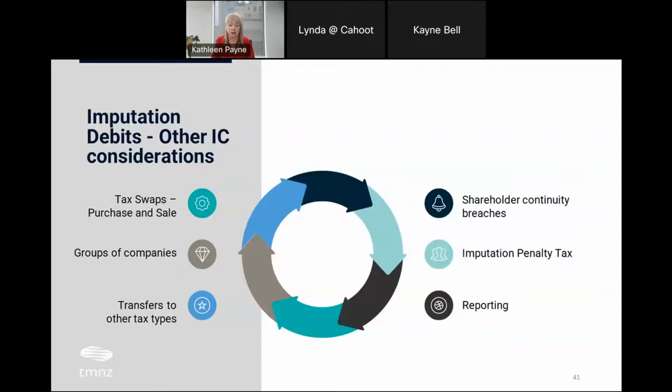So the question is, can I legitimately go and buy tax to solve my debit position? And the answer is yes, provided you're buying for an open year and you can buy that tax at an earlier date. And it's for an expected liability based on the information you have now, or it's the actual liability based on the tax return that you have filed.